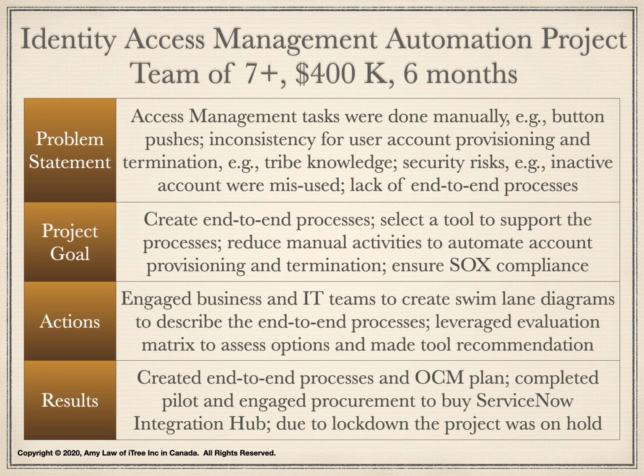My client had a security risk in managing user accounts. Specifically, some inactive accounts were not terminated and they were misused. This was due to the lack of a solid identity access management. The access management activities were done manually at my client's site. For example, the operational staff would do multiple button pushes to approve and create user accounts per service request.